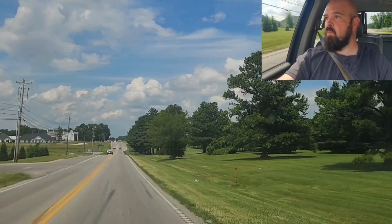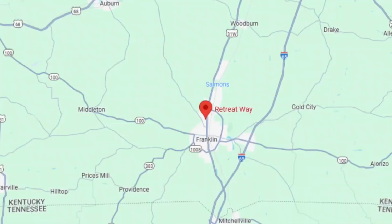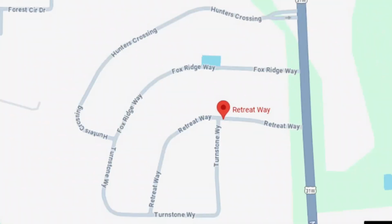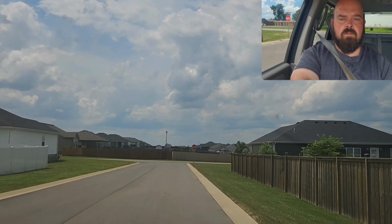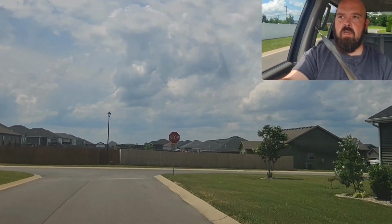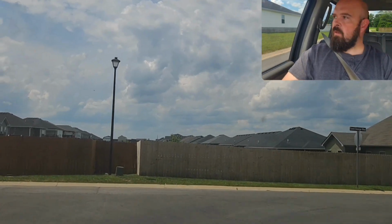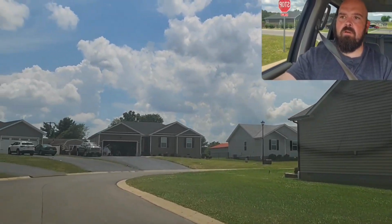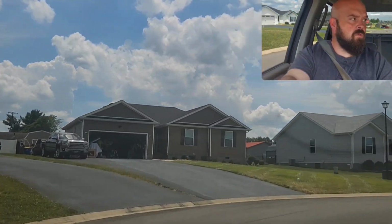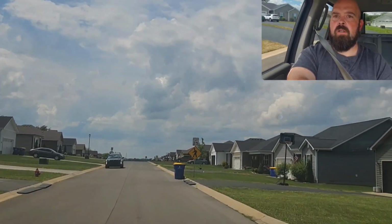All right, so Windsor Park is next. This neighborhood is great. I've sold a few homes in this neighborhood, and I really like it down here. It's a smaller neighborhood. Most of the houses are in the 260 to 300 range, some a little bit higher, but it kind of depends. It's a smaller community with about 50 homes, maybe a little bit more. I'm not 100% sure.